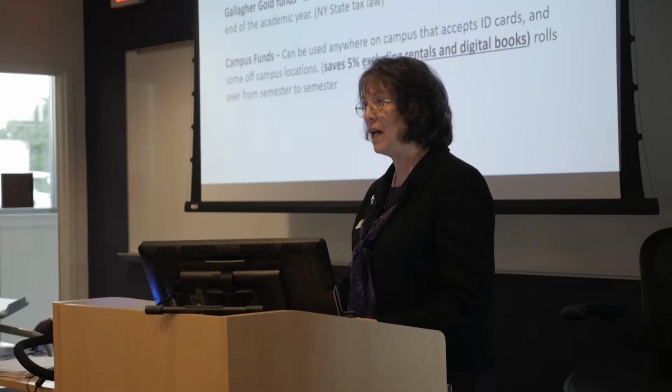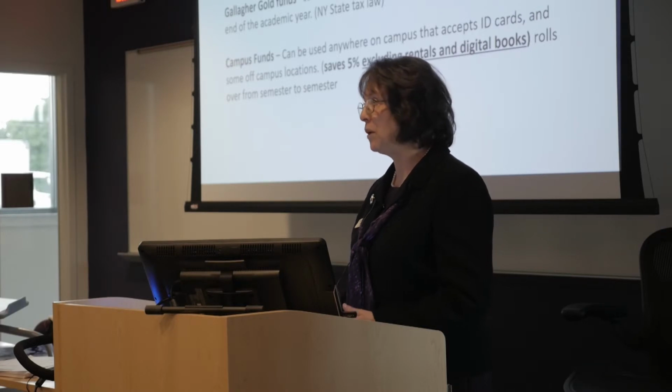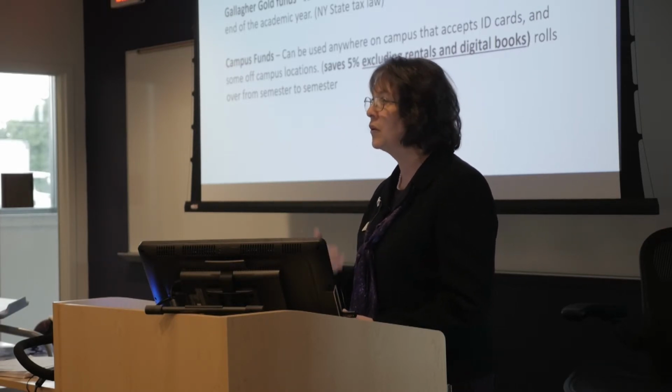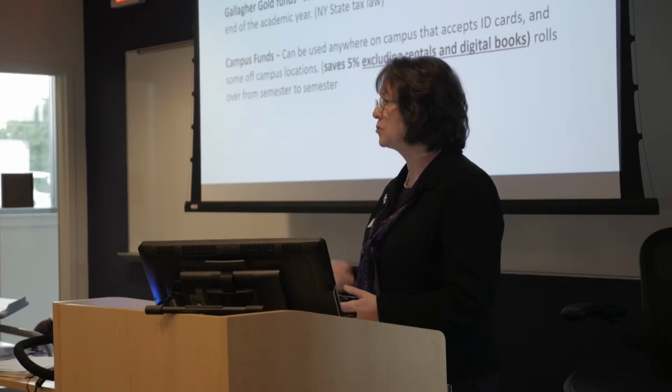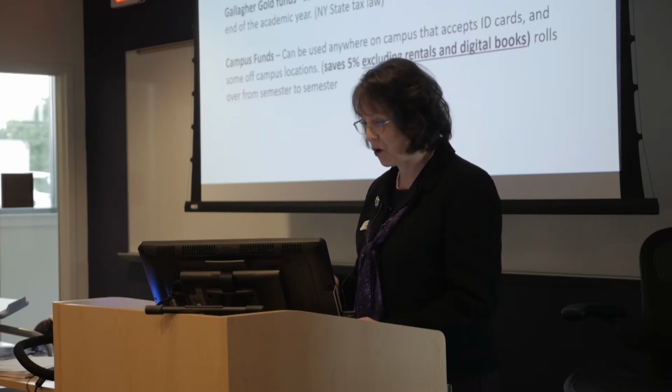So at the end of the academic year, make sure you use it or you lose it. So at the end of the year, don't put a whole bunch on there if they want something, or put it in campus funds, because that rolls over from semester to semester. So Bookstore campus funds rolls over. At the end of the academic year, Gallagher Gold is gone.